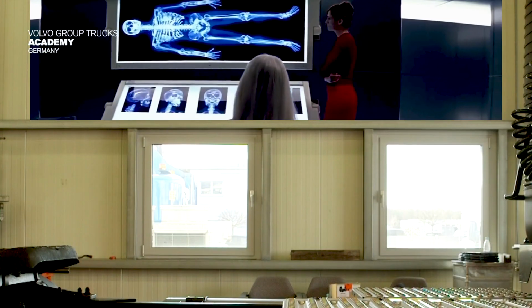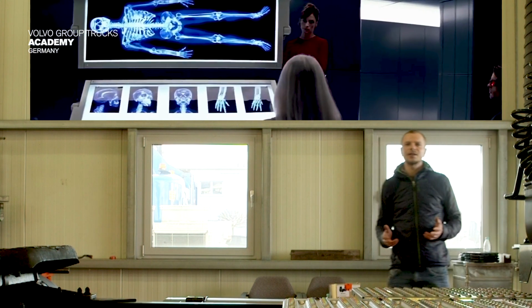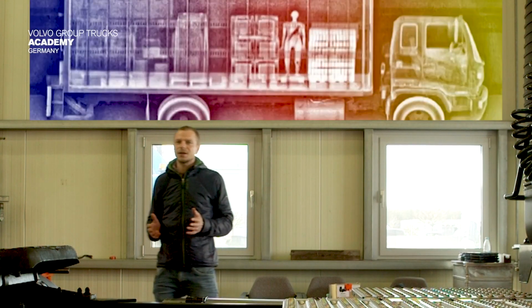Wilhelm Konrad Röntgen was a German scientist. He was developing the X-rays in 1895. Today, the usage of X-rays is quite common in medical services, customs duty, or airport security.